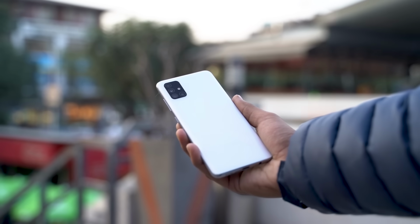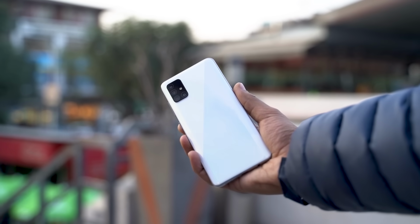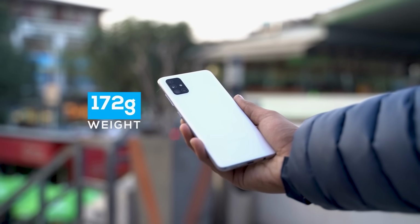You still get a plastic back and frame in here, but what I really like about this phone is how light it is. I recently reviewed the Poco X2 and the Realme 6 Pro, and well, both of them felt very heavy and boxy, whereas the Galaxy A51 is really thin, light and comfortable to use. So overall, I like this phone for its design and build, if not for its plastic back and frames.